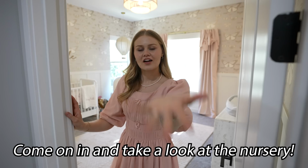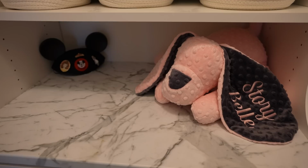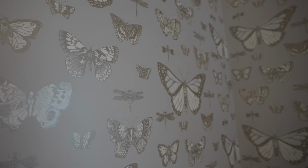This is Story Belle's nursery. I wanna go over every detail. So first we have the wallpaper that we picked out. I absolutely love this wallpaper.